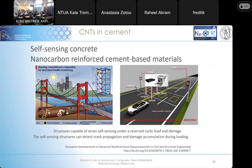In this slide, you can see structures that are capable of self-sensing under reverse cyclic load and damage. In the bridge, for example, there are different spots where self-sensing cementitious materials are placed, and they can transmit wireless signals to sites that gather information regarding crack propagation and damage accumulation. So you can have very useful insight into the damage that has happened to any structure, so as to act proactively and avoid any structural deterioration.